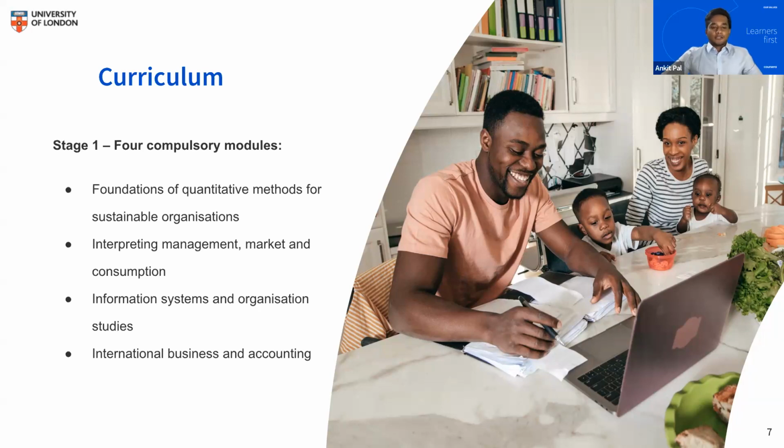The second module that you'll be looking at is interpreting management, market, and consumption. In this module, you'll be introduced to marketing in the context of interpreting management as both an academic discipline and as a practice. The main topics again on this module will be related to brands and branding, marketing beyond profit, organization theory, etc.